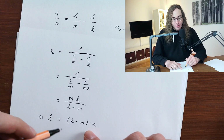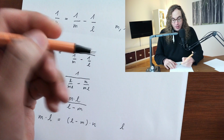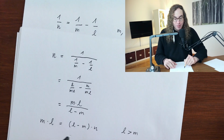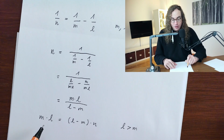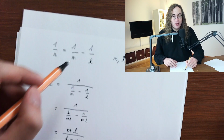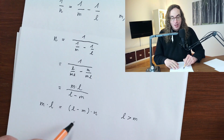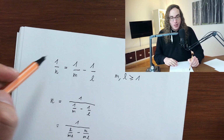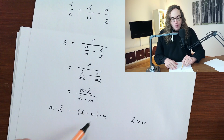I'm learning some things here. So for example, I learned that l should be bigger than m. If m is strictly bigger, then this would be negative. This would be a contradiction. You can already see this here, right? This would be negative then. Okay, and also l and m can't be equal, because then this would be 0 and also is not the same as 1 over n. Okay, so I get this.